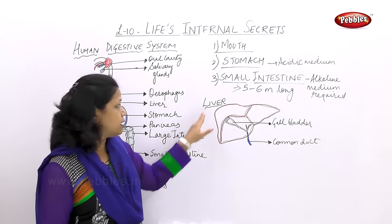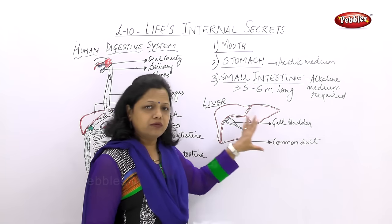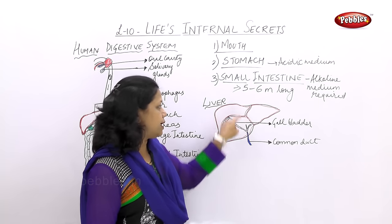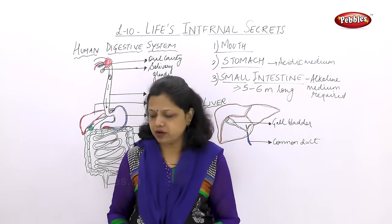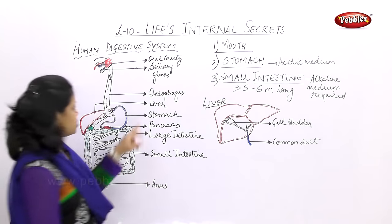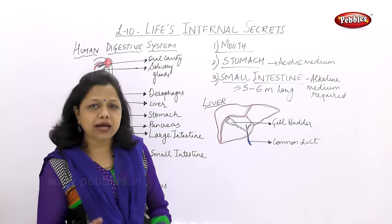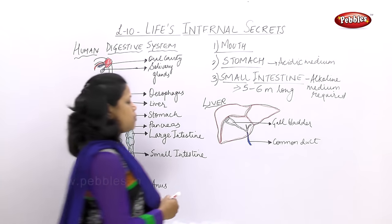So, here the action of the liver comes. I have drawn a liver, which is very easy to draw. Just draw a triangular shape and make the lines to show the outer part. Now, what is the function of the liver? Liver is one of the digestive glands which helps in digestion. So, the liver is producing bile juice.